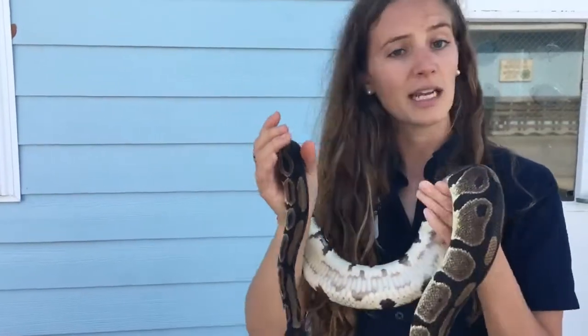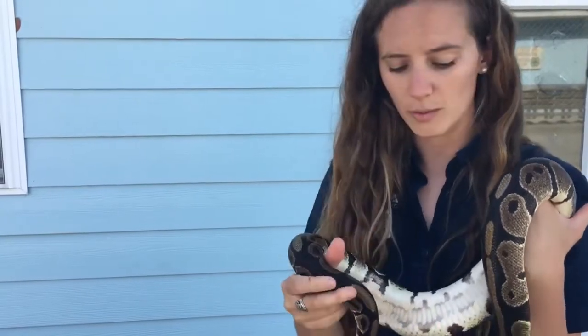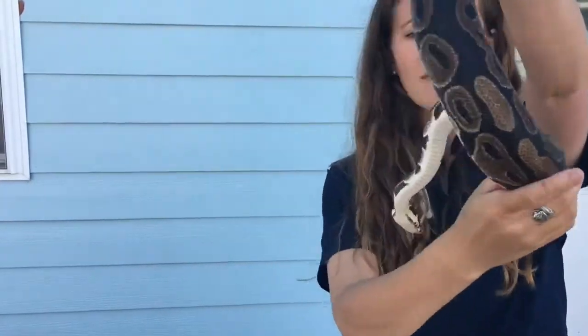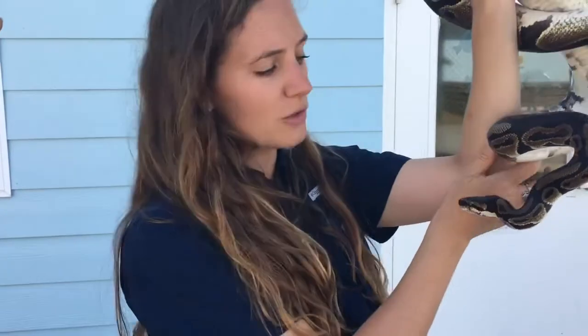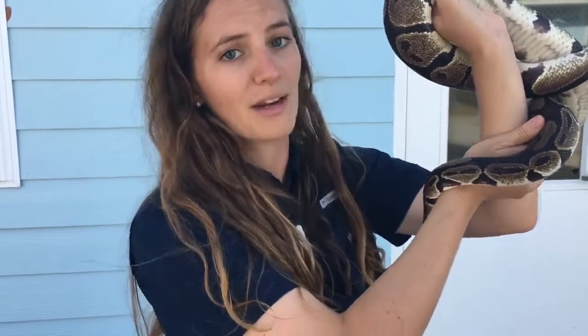Now, Monty is not native to Georgia, so you would not find him naturally living here. If you were to find him in the wild, you would know that he might look a little bit like some of our venomous snakes in Georgia because he has a thick body and triangular-shaped head. But those characteristics do not apply to him because he is a non-native of Georgia.